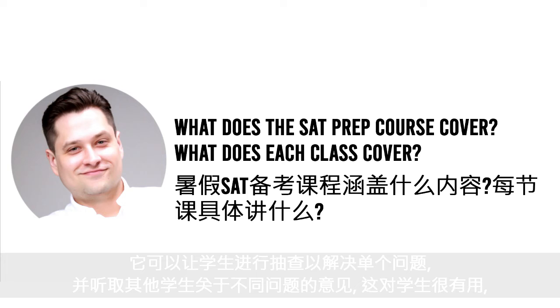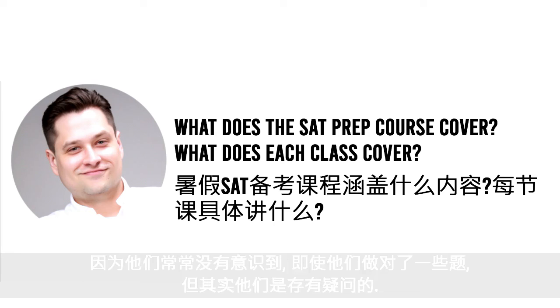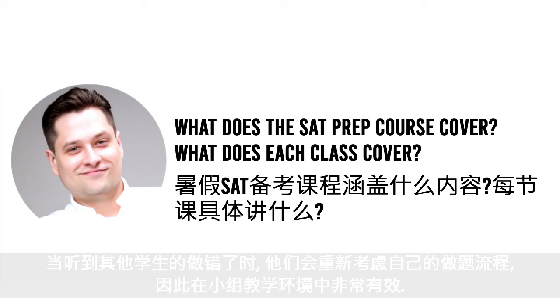And helping and listening to other students and what their issues have been on different questions is useful for students, because they often don't realize that they actually did have a problem with a particular question, even though they got it right. Hearing another student who got it wrong causes them to reconsider their own mistakes, their own processes. And so working together in a workshop environment is extremely effective.